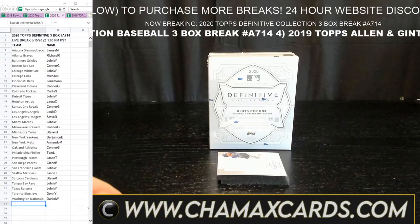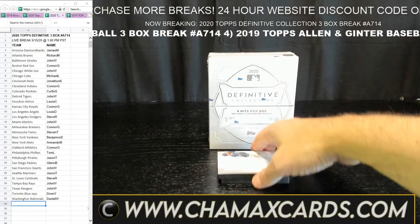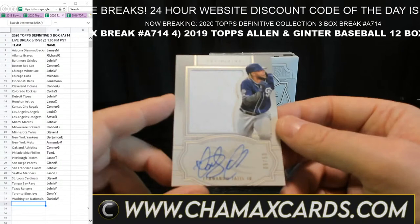I don't want to jinx it for the rest of the break, but that could be the hit of the break, but we'll see. It's a nice one. Tatis Jr., 9 out of 50, for Glenn B.